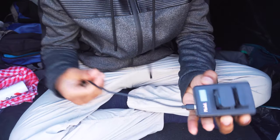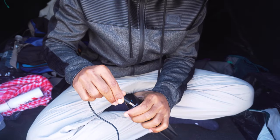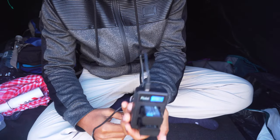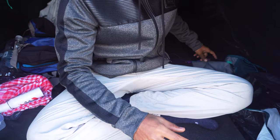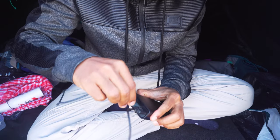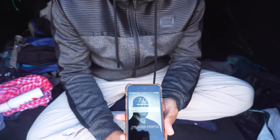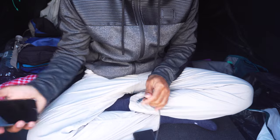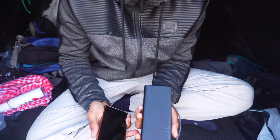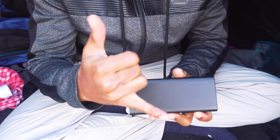I charge my two camera batteries at the same time, so I just need to connect, and there we go. I'll leave this all night to charge, and at the same time I can also charge my phone. So this is how I charge my things. If I only have to charge my phone, this will charge it around 7 times, which is pretty cool. Really worth investing in ProMate. ProMate, good on you.